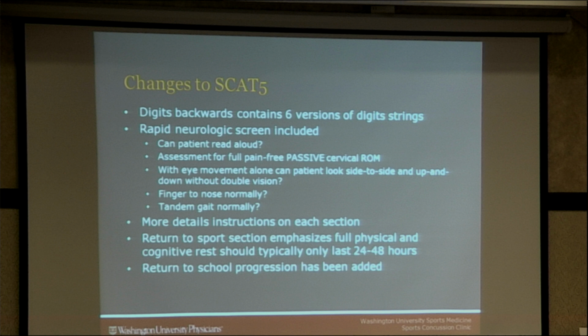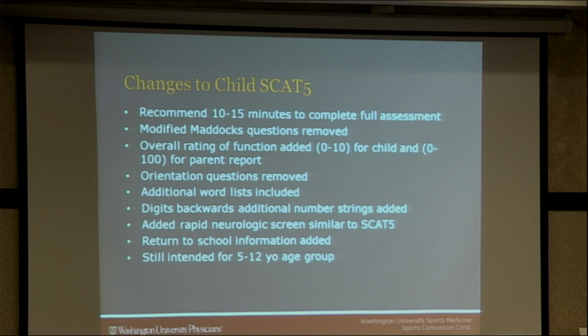And then for the child SCAT, they made some adjustments there too. So they recommended the 10 to 15 minutes to complete the full assessment. So again, taking a little bit longer. They actually got rid of the Maddox questions. So what was referred to in the first talk as far as the child Maddox, there is no such thing. They're gone. Those questions are gone because the research has only been done on adults in that. So they got rid of those because they weren't felt to be valid. They added an overall rating of function for the kid. So how do you feel like you're functioning at a level of 0 to 10? And for the parent, how you think the kid is functioning from 0 to 100.